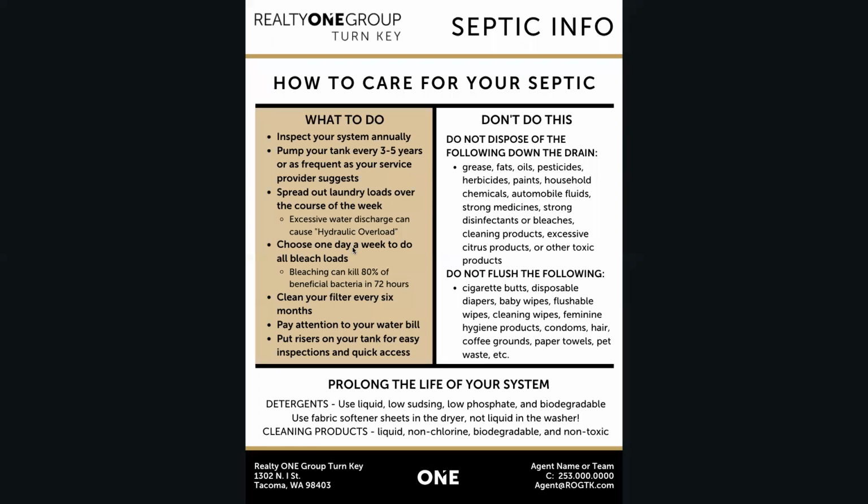If you know your client is going to be primarily searching for homes in North Tacoma, this might be a page that you want to remove. If you know they're searching in Bremerton or Port Orchard, this is a page you're definitely going to want to leave in there, especially if they are moving from an area where they weren't living on a septic, right? So this makes you stand out, makes you a little bit more knowledgeable, and puts you ahead of the other agents that maybe didn't present something like that.